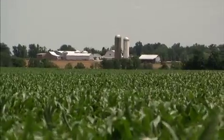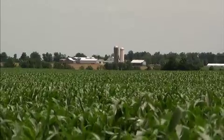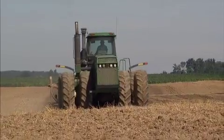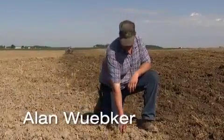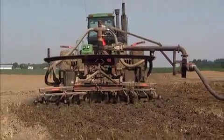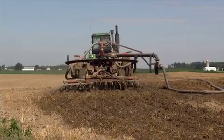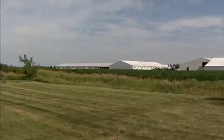Use of hog manure has eliminated the Wuebkers' need to apply commercial phosphorus and potassium in preparation for corn. Before we apply our manure, we always prepare the field by running the disc at least twice on the ground. As you can see, we have lots and lots of loose dirt here, and for that reason it seals up the cracks, and that manure has nowhere to go, and it stays right there in the top, and we don't have it going anywhere that we don't want to go, like creeks and streams.